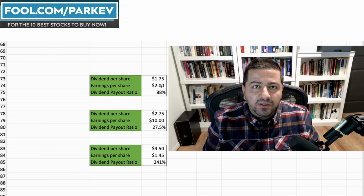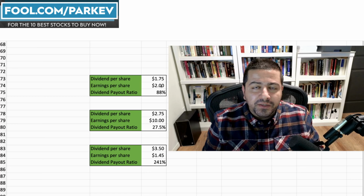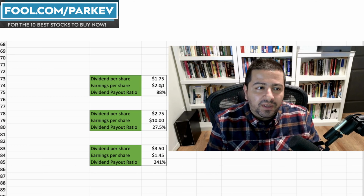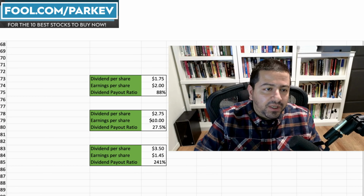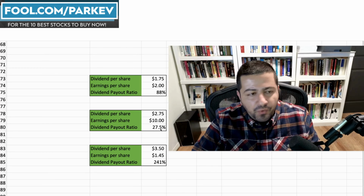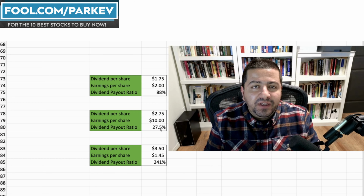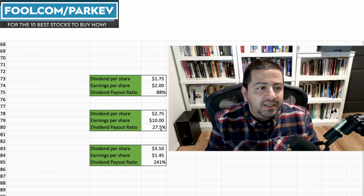That's why in the long term, if you want sustainable dividends, you want a dividend per share that's below earnings per share at a comfortable level, like the second example here, where you had a dividend per share of $2.75 and earnings per share of $10. That's a dividend payout ratio of 27.5%.